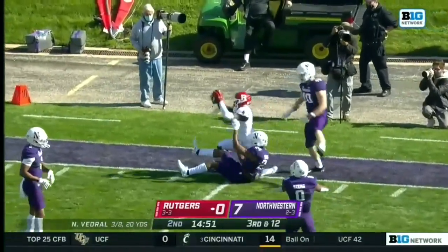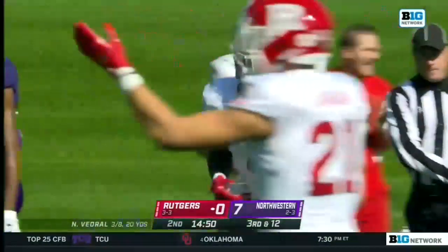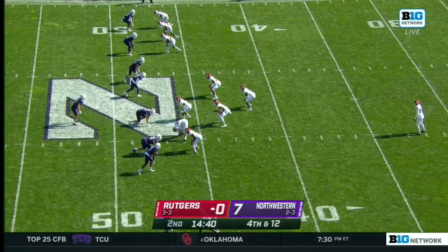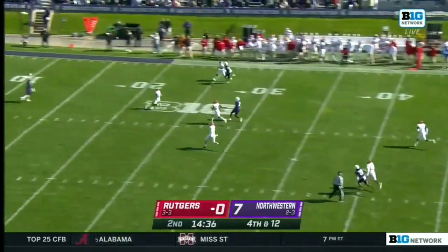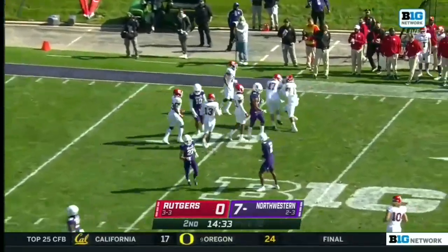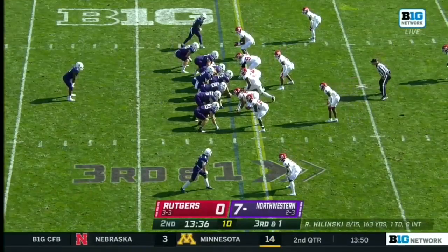Scarlet throws up a jump ball, and it's grabbed by running back Aaron Young for a long pass completion. And it means that Rutgers, Adam Korsak will punt it. And a wave for a fair catch, inside the 20-yard line by Brandon Joseph. Northwestern.